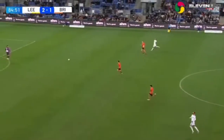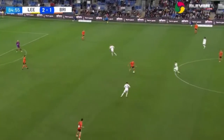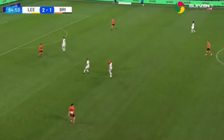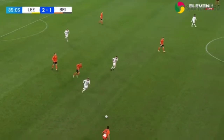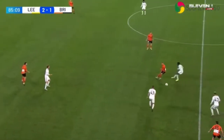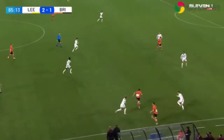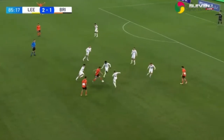Oh, it's a wonderful ball, isn't it, under that kind of pressure? That's top quality, isn't it, to find and pick your pass under that sort of pressure. Well, they don't give out caps in the Spanish national team for free. 10 caps for Llorente. Was part of the squad at the Euros last year, but didn't get on the pitch. But I just think being in that environment makes you a better player.